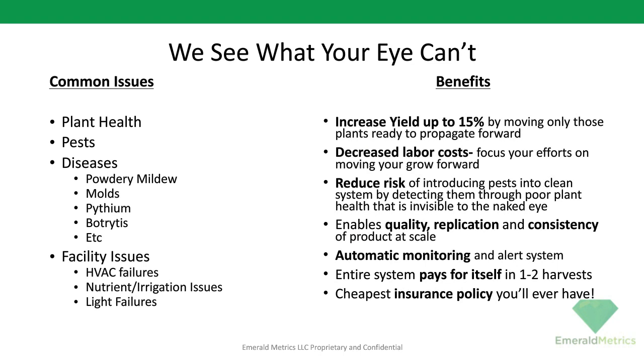So for an example, when we first started getting into cannabis, one of the biggest issues we had with our growers was, how do we detect powdery mildew? What does it look like? It's across the board. Everybody has it in one shape or form, but many people control it, even though they realize that powdery mildew is there no matter what. It's just a matter of whether your environmentals are going to let it bloom.